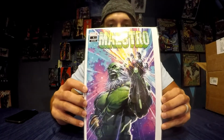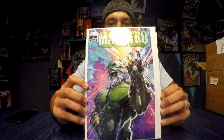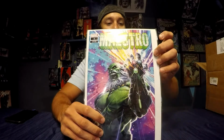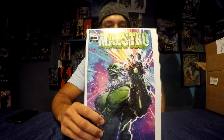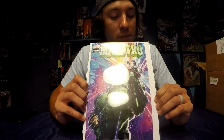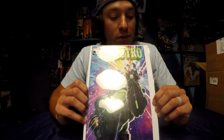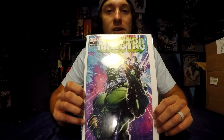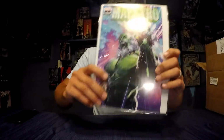It is a pressed 9.4 Maestro number 1. Okay, if I go get this graded, it's easily $100. But I needed a number 1 to fulfill my Maestro little run I have over there. I think I have a number 1, but not this number 1. This is a variant. I think I have the main. It is an amazing cover.